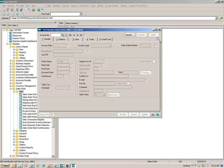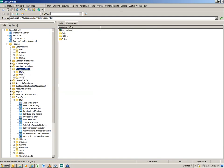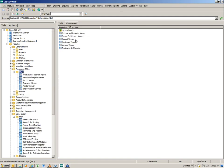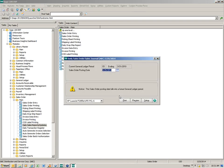Now, with that being said, let's take a jump back to paperless, and I'm going to go into, no, it's not going to show it in here yet because I haven't posted it. Sorry about that. We're going to go ahead and post our register so I can show you the invoice out there. All right, I'm going to hit my print.